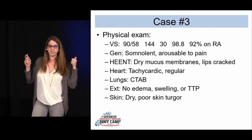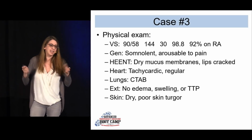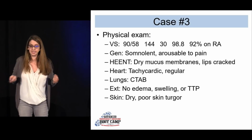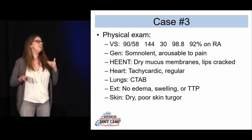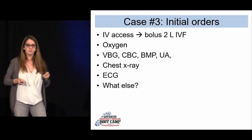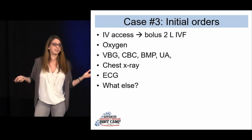So you take a look at the vitals here. This guy's a little hypotensive. He's super tachycardic. All right, he's satting like 92% on room air. He's somnolent but arousable, right, to stimuli. Dry mucous membranes. The guy basically looks like crap, right? He looks pretty terrible. Okay, so the first thing you guys said you wanted to do is get a glucose. Excellent, right?